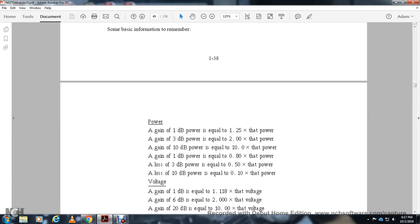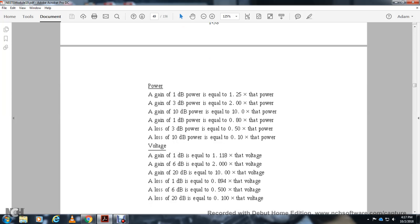Some basic information to remember: for power, 1 decibel is 1.25, 3 decibels is 2.0, 10 decibels is 10.0; 1 decibel down is 0.8 of that power, 3 decibels is 0.5, 10 decibels is 0.1. For voltage, 1 decibel is 1.118, 6 decibels is 2.0, 20 decibels is 10.0; 1 decibel down is 0.894, 6 decibels is 0.5, 20 decibels is 0.1.